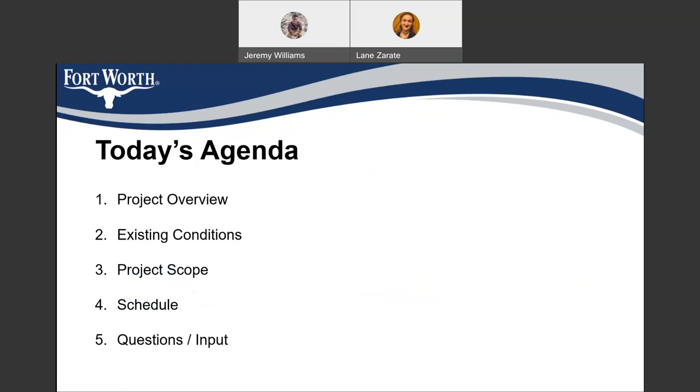The agenda for today's meeting is that we're going to have a project overview, and then we'll talk some about the existing conditions that are out on North Riverside right now. We'll talk about some of the project scope and improvements that we're going to do with our project. And then we'll follow that with a discussion about our anticipated schedule, and we'll follow up with questions and input.